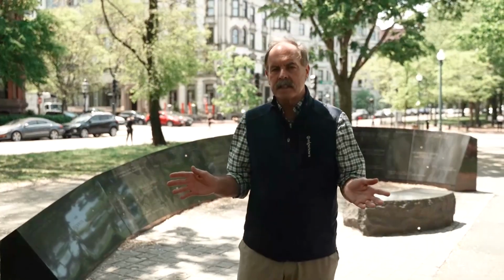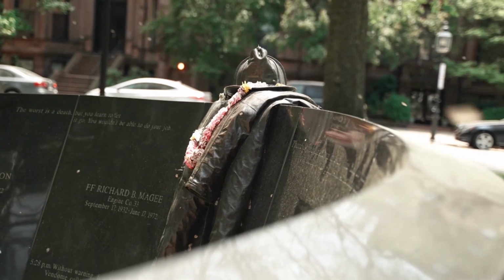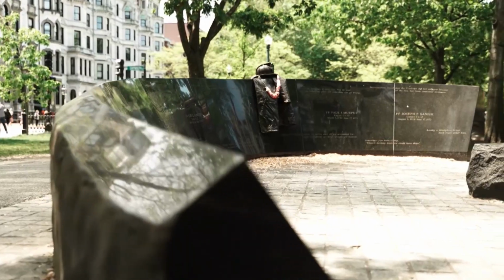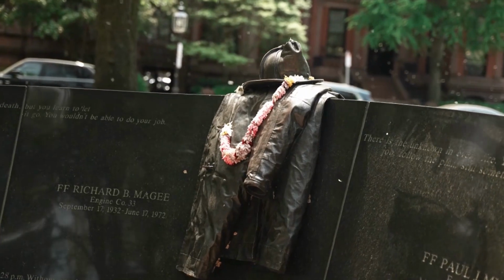In this tour, we've been celebrating the best of the Back Bay in terms of lifestyle and how people celebrated and enjoyed living in the Back Bay. Unfortunately, in June of 1972, in the Hotel Vendôme, which was just about complete as a condominium and retail conversion, there was a terrible fire, and many firemen lost their lives. And here in the Commonwealth Mall is a monument to those firemen who passed away in this fire.